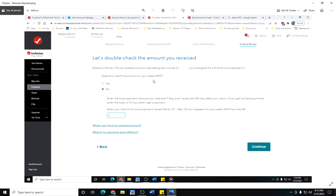Now, what I did at first, I did what you guys did. I looked at the amount on the letter and the amount here. So it said, for me, based on your tax information entered and your adjusted gross income of blank, you're eligible for your third stimulus payment of $100. And then it says, does this match the amount on your letter? And let's say on my letter it also said $100. If the amount in the box on the letter matches what's right here, if you say yes here, that means you've received your economic impact payment.